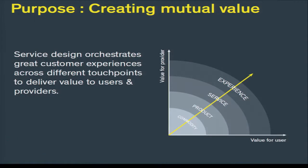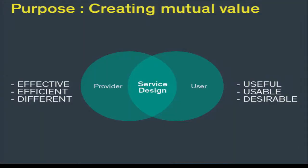So service design is unique in that it orchestrates great customer experiences across different touch points to deliver value to both users and providers. It can be done on various levels, from commodity to experiences, and they are ultimately encompassed by a better overall experience for both the users and the providers. So at the end, service design creates a mutual value, as I said, to providers, which will end up with an effective and efficient service, and it will help them to be different as well. And for the user, it has to be a useful, usable, and desirable service.